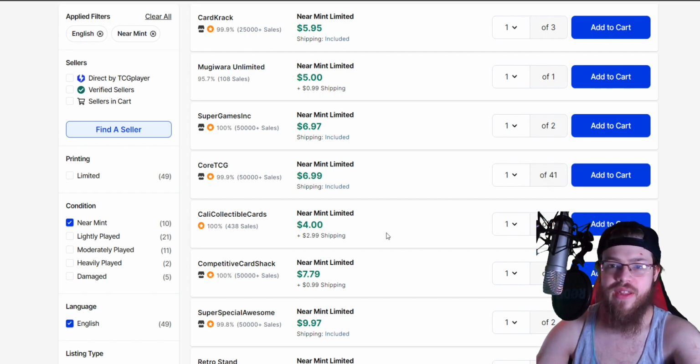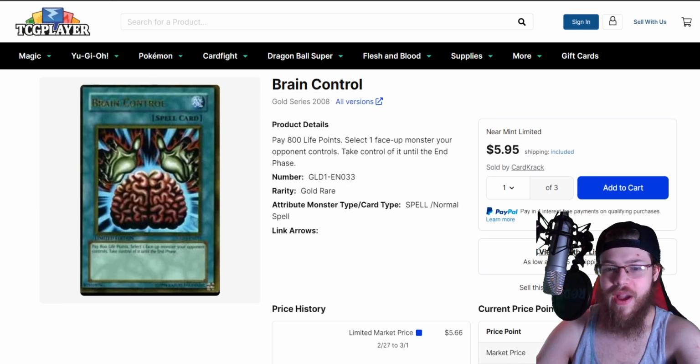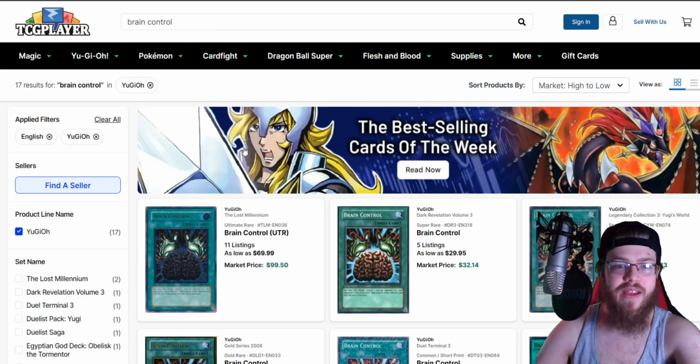So yeah, I don't think this is a card that you need to be buying a million of right now. But I think this is a card that just high rarity Brain Controls pre-errata, I think that's not a bad cop right now. Find these in binders and stuff, and that'll be pretty good.